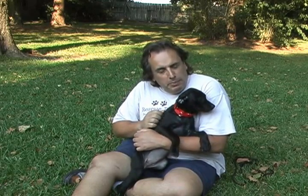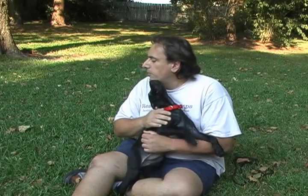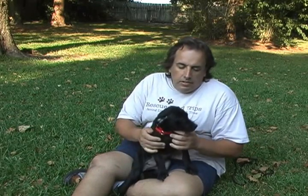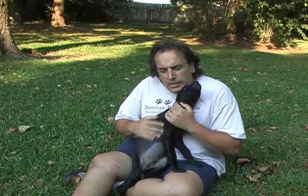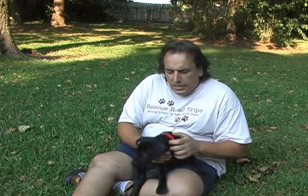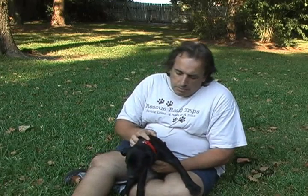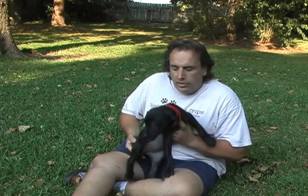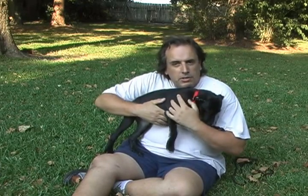As you can see, Brenda is a black Labrador Retriever mix puppy. She's pretty close to being pure retriever, we estimate. But when a puppy comes in as a stray, we can never be 100% sure if they're purebred. She is a very beautiful little girl and extremely well-behaved, as her litter mates are as well. We'll be seeing them in just a minute.